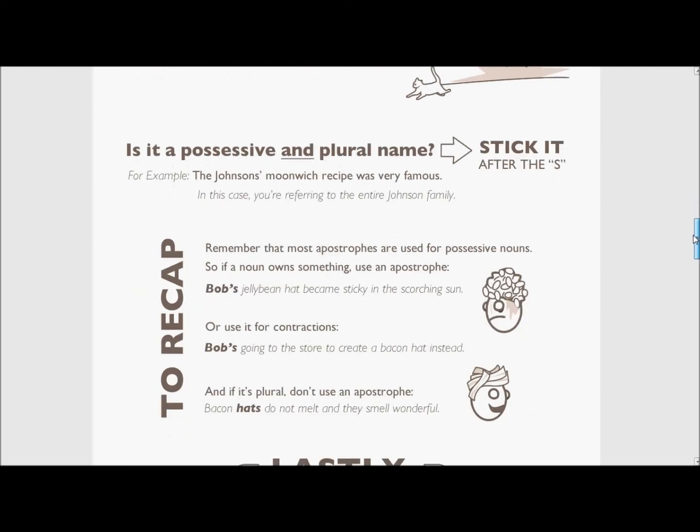Is it a possessive and plural name? Then you need to stick it after the S, meaning the Johnsons. And the Johnsons is all that's coming to mind right now, so that's what I'm going to use. The Johnsons' Moon Witch recipe was very famous. In this case, you're referring to the entire Johnson family, so this isn't just Charles. So you can't put the Johnsonses. No. You can only stick it after the S if the last name ends in an S.